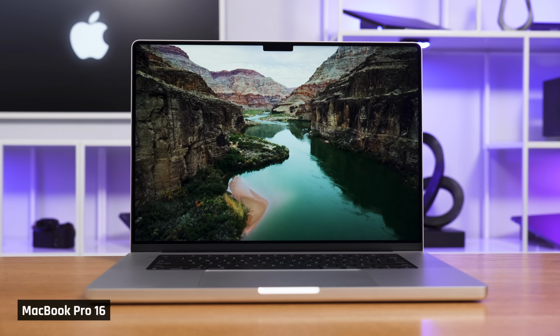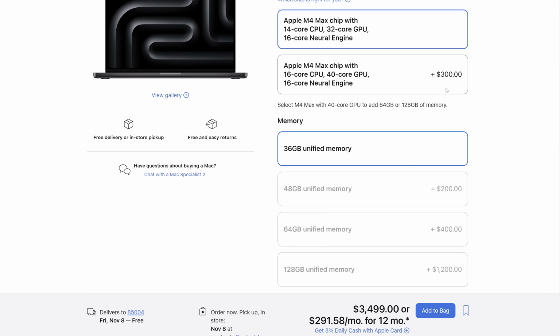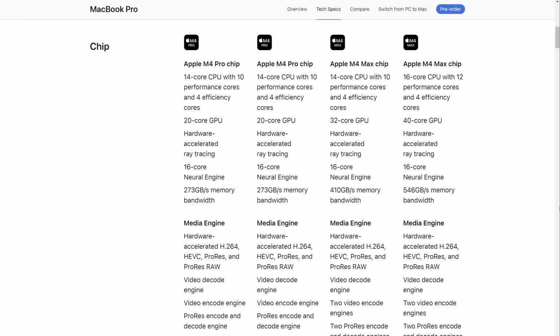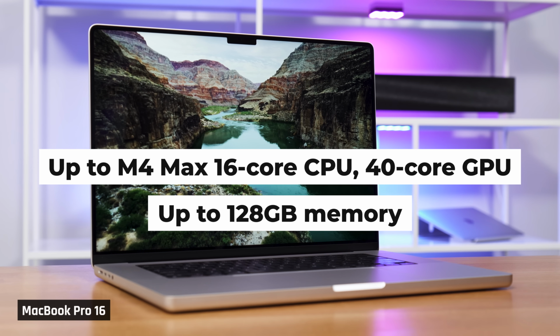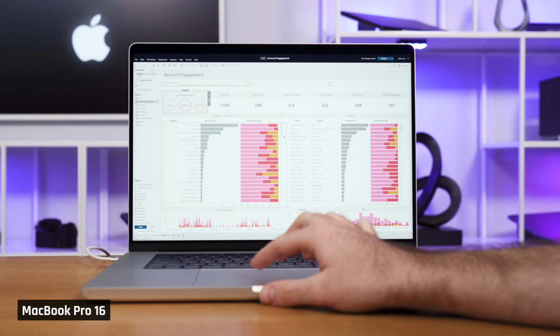I'm going to start with the MacBook Pro 16. I'm not referring to the base models, I'm referring to an upgraded configuration with a Max chip and plenty of memory. The Max chips have significantly more powerful GPUs and higher memory bandwidth. As mentioned earlier in this video, this is a rare laptop that can combine a powerful GPU with up to 128GB of very fast memory. Exactly what ML and AI model training needs.